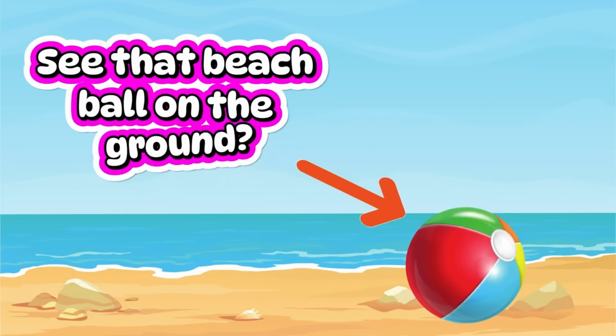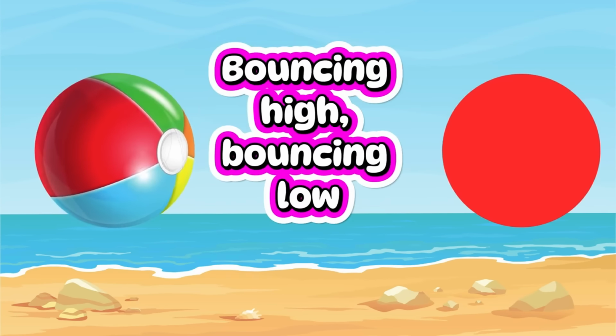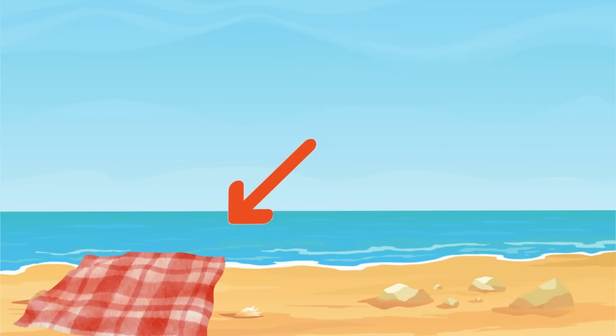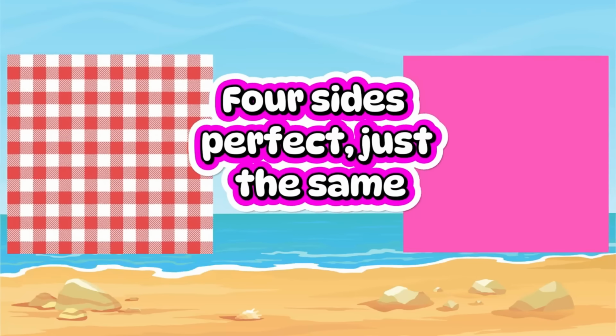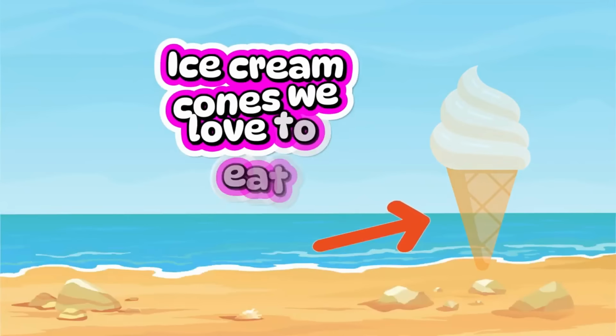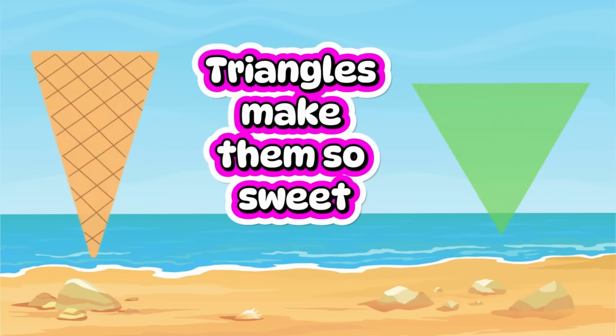Sing high, follow. Circles everywhere we go. Build a picnic on the shore. Square blankets on the floor. Four sides perfect, just the same. Squares a part of our fun game. Ice cream cones we love to eat. Triangles make them so sweet.